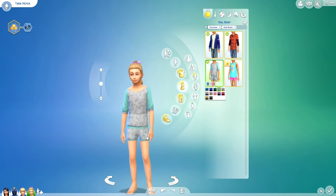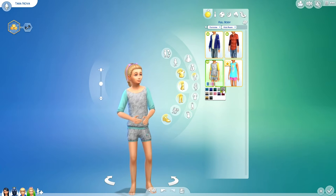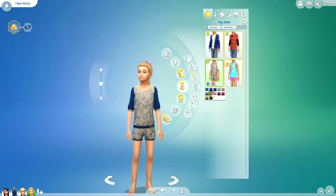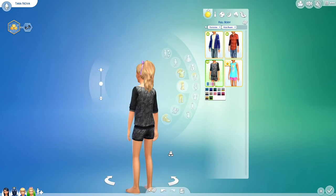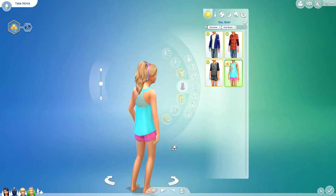Because let's face it, the short options for girls, or young girls in The Sims 4, not my favorite. Alright, but we have a lot of different options. Once again, it looks like we have more masculine and then more feminine color options. And then finally we have this, which is adorable.